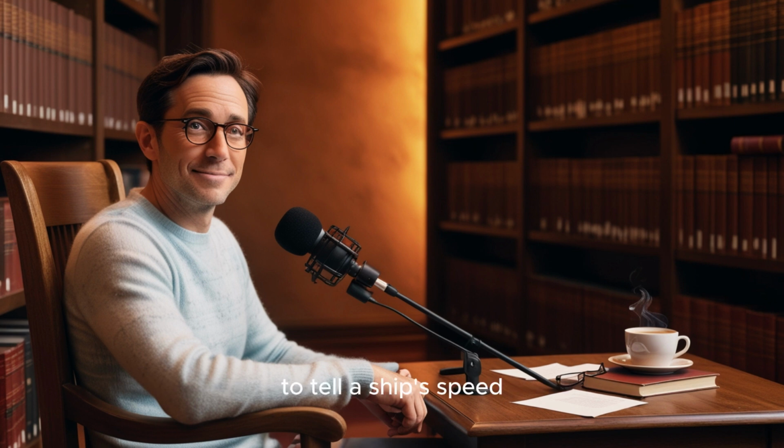To tell a ship's speed, early sailors tied a piece of wood to some string with some knots in it, each one separated by the same distance. They then threw the wood over the side of the ship and counted the number of knots as the knots ran through their fingers.